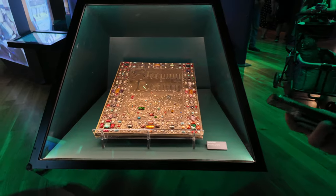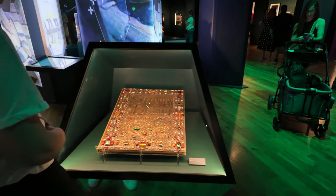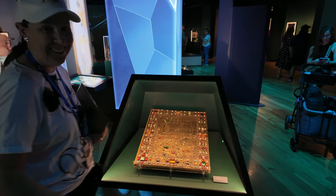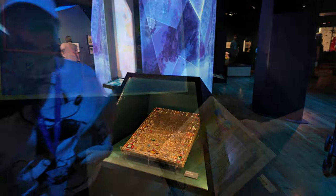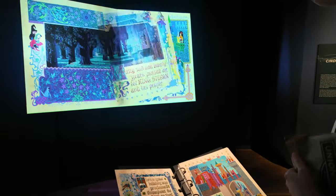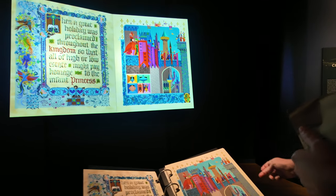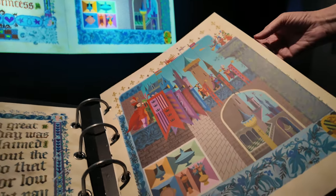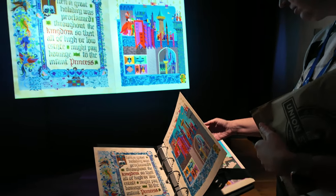Here, get the stand next to it. Get the idea of size. This thing is giant, giant book. All right, check out this book. So, as you turn the pages, it turns the pages. Well, that looks like the artwork inside the contemporary. A little bit.